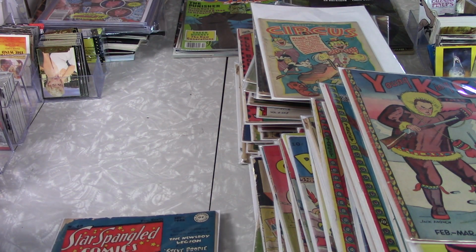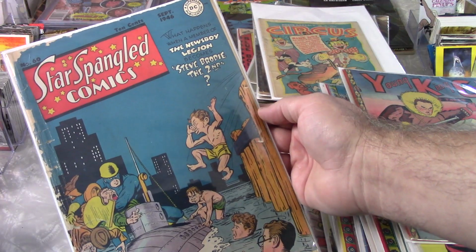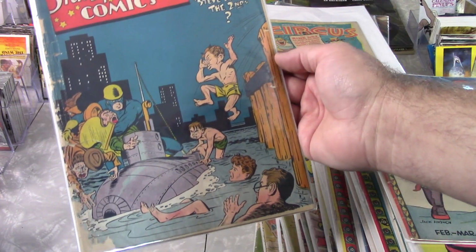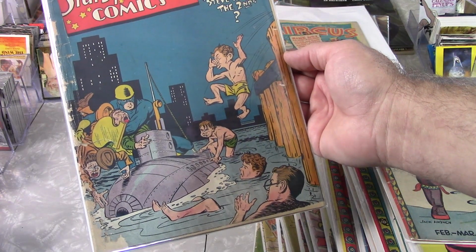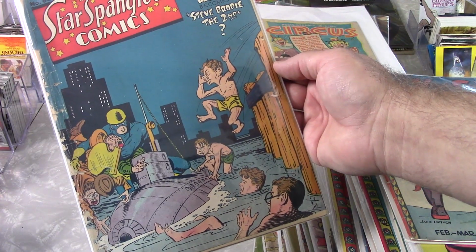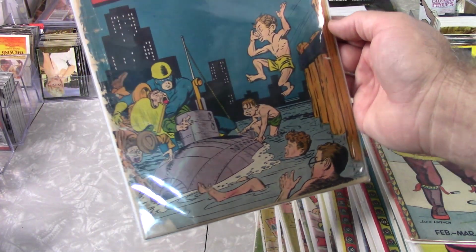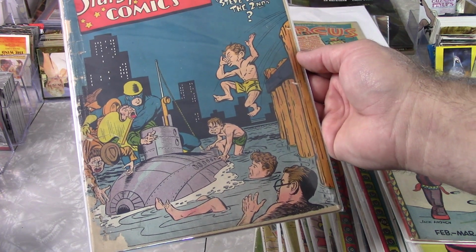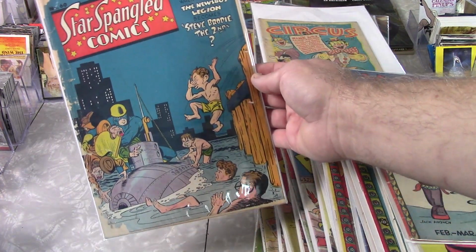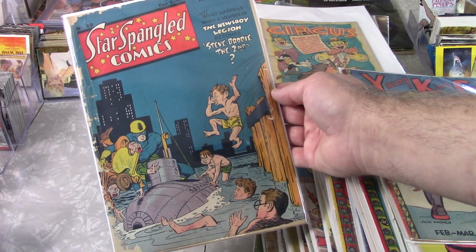And last, and not quite least, let's see. No back cover on this one. It is Star Spangled number 60. It is a Simon and Kirby cover art. So we got the Newsboy Legion with the Guardian on there, and it's probably not quite World War II, but just shortly after that, cover-based with the submarine, and they're always catching spies and crooks and things like that. So I just thought I'd share this with you.